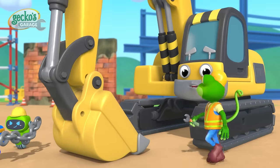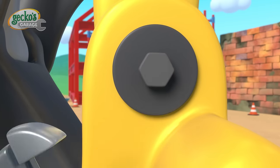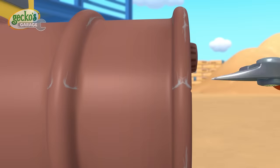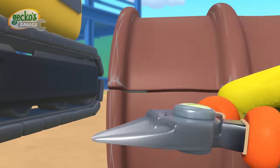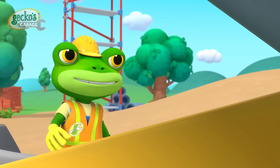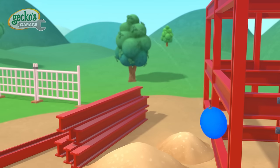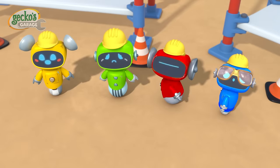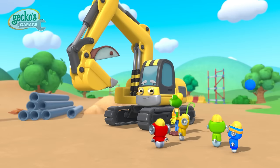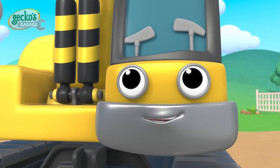Your bucket's now positioned right. I'll tighten this nut and bolt it tight. This metal's sharp, so stand back there. Let's cut and move this barrel with care. This lid was a very good call, so come on! Let's catch that bouncy ball! You can do it, Eric! Bullseye! Great catch, Eric!